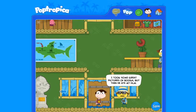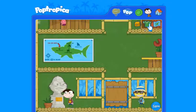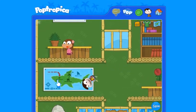Alright, I took some great pictures of Booga, but then made my film. Alright, what does it say? Professor Hammerhead, explorer extraordinaire, discovered the island and its ruins. He was lost at sea while attempting to get a closer look at the great treasure. He studied dreams of carving and sharpens. Alright. That plant has quite a bite. Oh, that's a Venus flytrap, I'm pretty sure.